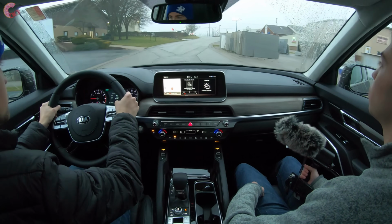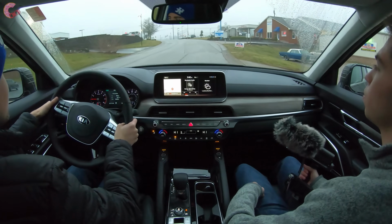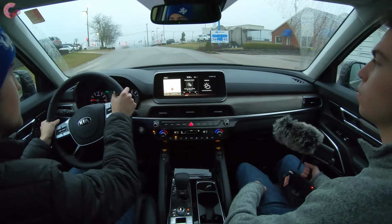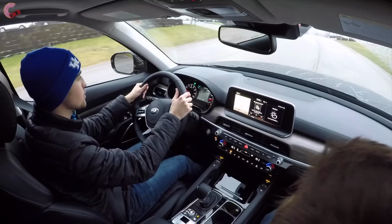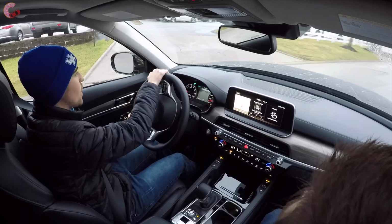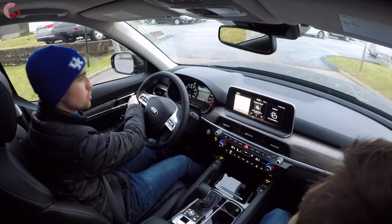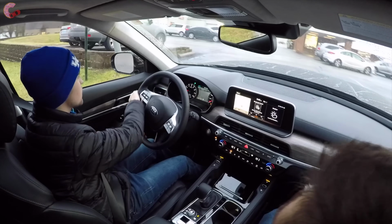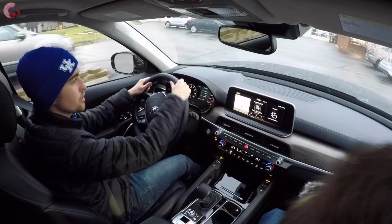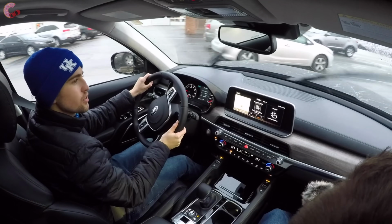But in conclusion, for our brief drive here, I definitely am impressed by the way that the Telluride drives, handles, the way it feels. The premium vibe of this car carries into the driving dynamics, which is what I'm most impressed by, because this car, like I said when concluding the interior, it really makes you forget what this competes with.